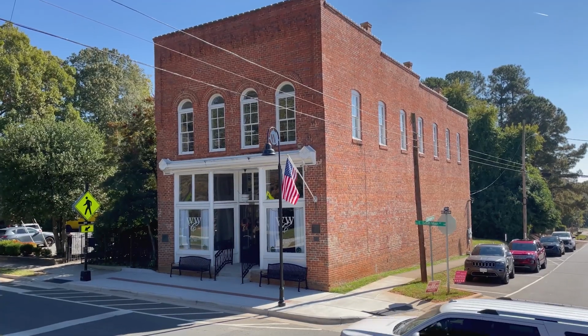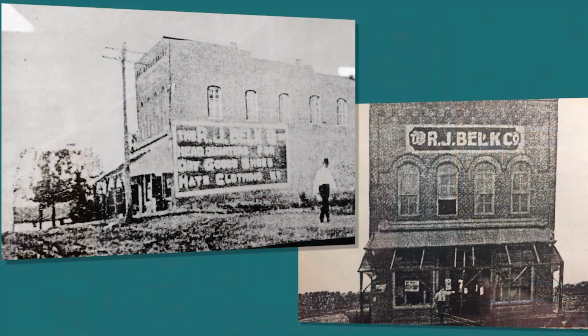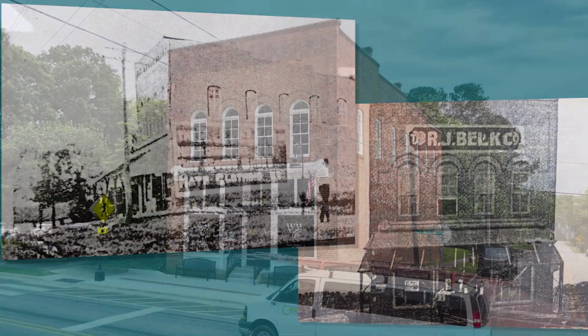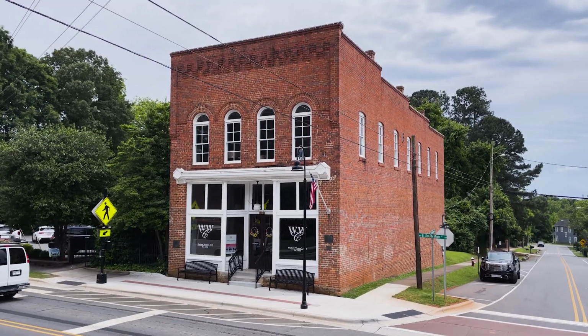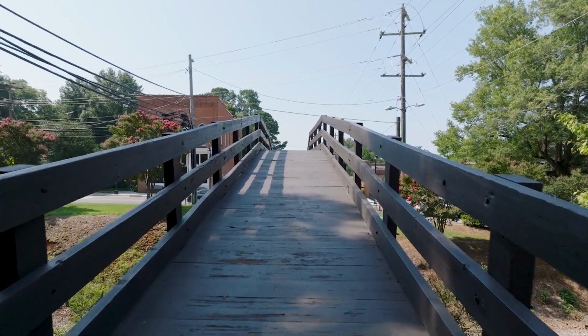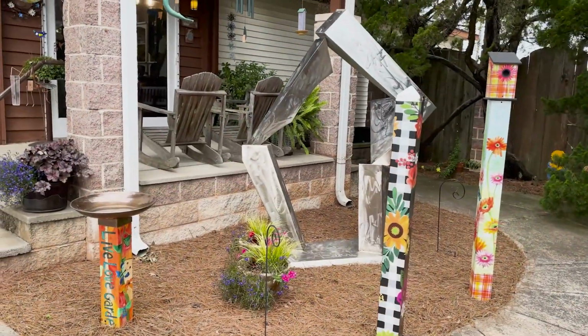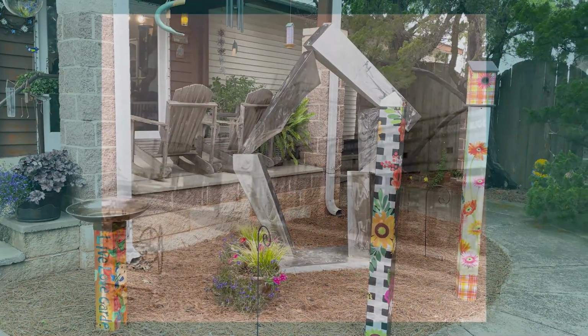Then we have the third Belk store that was ever opened here in Waxhaw. It is now the Waxhaw Women's Club, still very active and thriving today. And then of course we have our very famous walking bridge. We have an old wood bridge that crosses these railroad tracks, and it's how people really navigate these tracks on a regular basis.